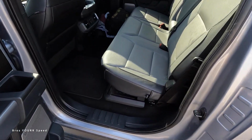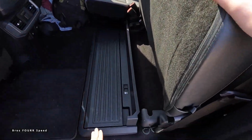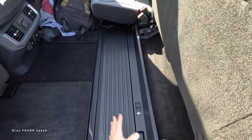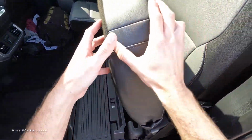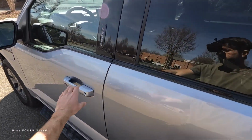What's also nice is the hidden storage space underneath both of these seats. So you can lock both of these up. You can even flip this up where you'll have another storage area. You can have this up with the seats down too. So you have a row of storage and one in the back section with that divider there. So you can hide away some items as needed.